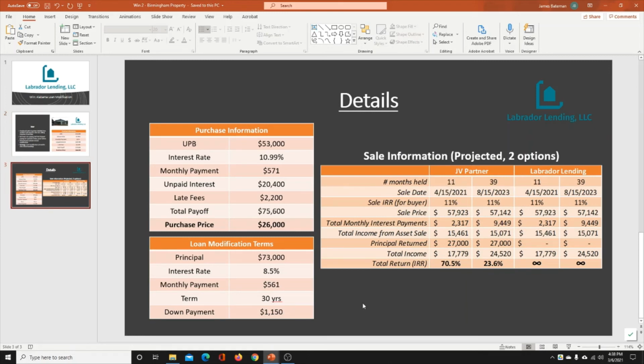Here are the details of this purchase, loan mod, and potential exit. Again, you see the purchase information there. In this case, we did not waive nearly as much in arrears as in the previous case study. We did lower the interest rate considerably, from 10.99 down to 8.5. We lowered her payment about $10 per month, and we started a new 30-year term. We also took three payments totaling $1,150 to get her buy-in.